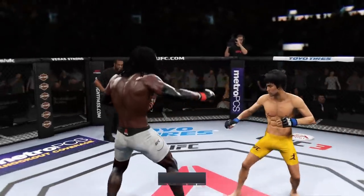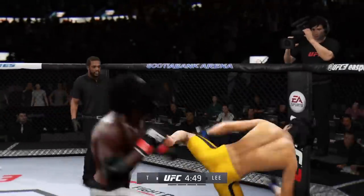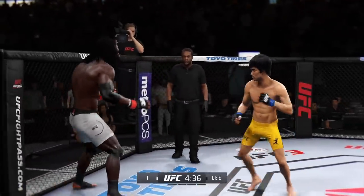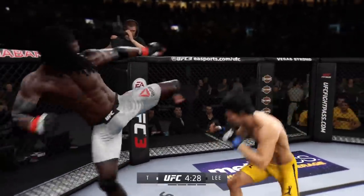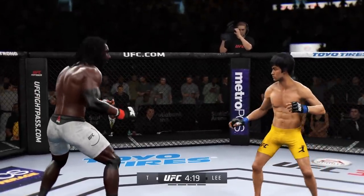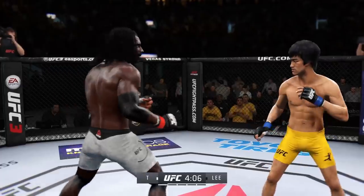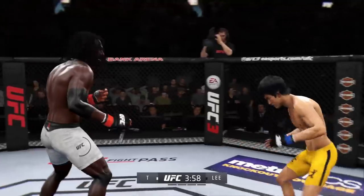All right, ready to go with live action here from Scotiabank Arena in Toronto, Ontario. Oh, he nailed it! Big roundhouse now, just misses. And able to avoid the punch there. Nice slip by Lee. Ooh, looking to set up that head kick. Big straight left.